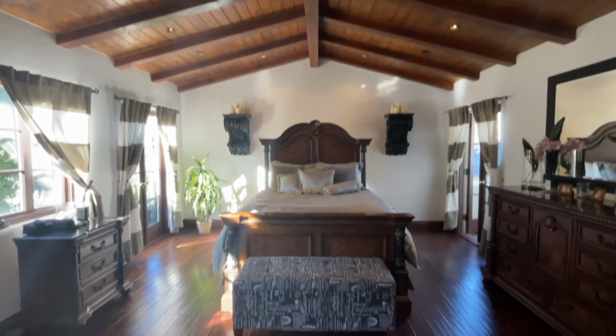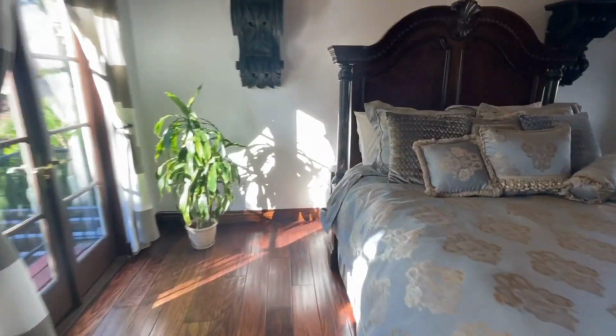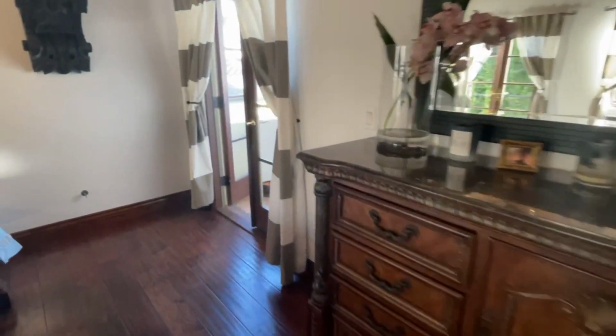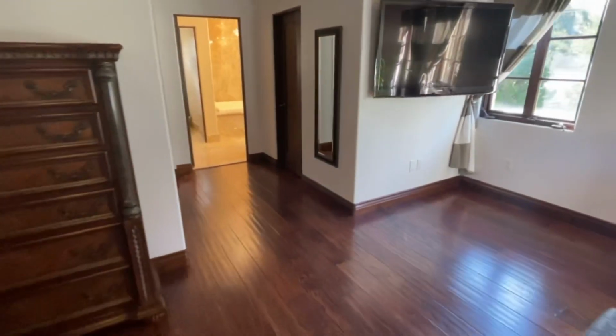Beautiful ceiling. Great spot. There is a fireplace in this room, so it's behind the bed. You could probably move the bed to this location, out that way. You have a nice balcony here. And another one in the front. Cool. What a great spot.